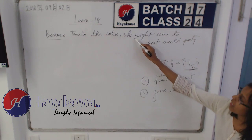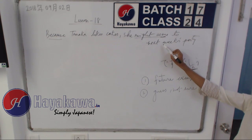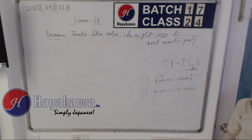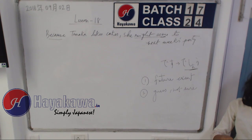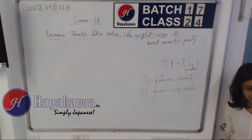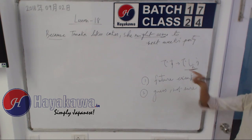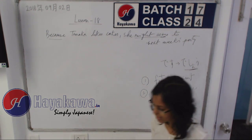Now she might come. Now this is the verb. So the verb always comes at the end of the sentence. So concentrate on this part. Correct. Raishuu. Raishuu party. Party is next week's party. There could be a party tomorrow. There could be a party the day after tomorrow. Correct. So it's next week's party. So raishuu no party ni iki. Come. Okay. Iku. Anyway. Kuru deshou. Kuru deshou. Okay. Let's write that sentence.